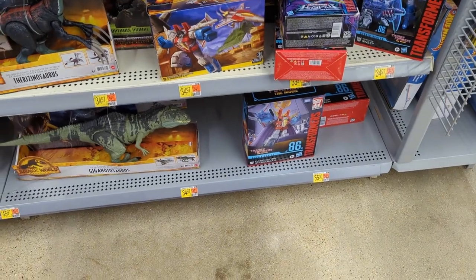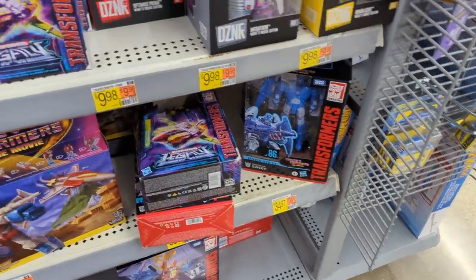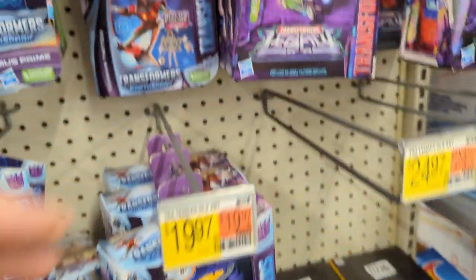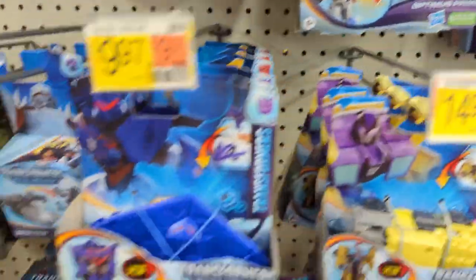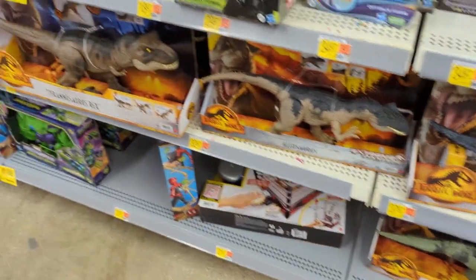All right. Yeah. Sweeps. So they still got those here. Yeah, I came in here looking for the new Walmart shipper, and that is not happening, as you guys can tell, because I didn't start this section with it. Transformers looking the same as usual.